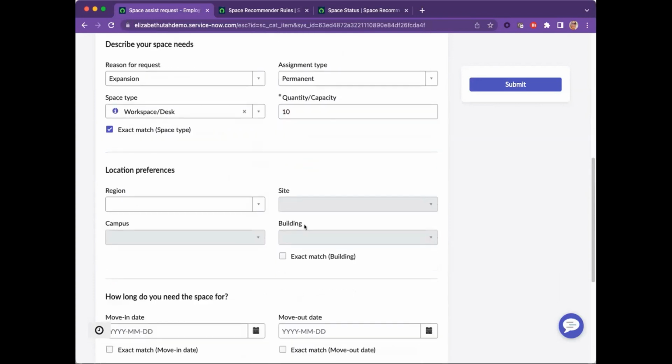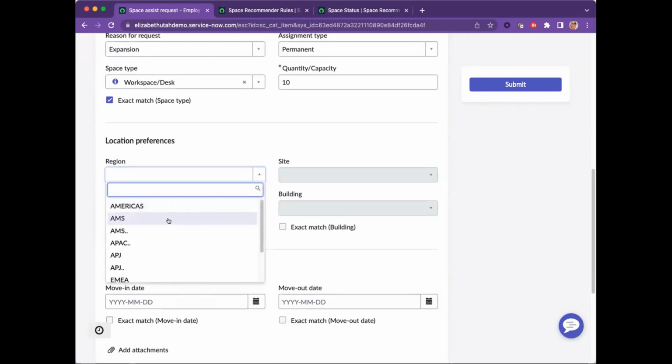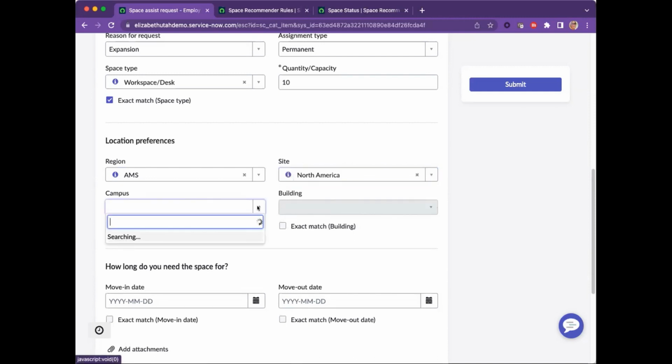And then if I scroll to the next area of this form, it's asking for location preferences that I have. So first I can start by saying region. We are in the Americas. Then I can specify my site. Obviously, this is demo data. A customer is likely to have more regions and sites, but I'm going to go ahead and select North America and the one campus that we have in North America.